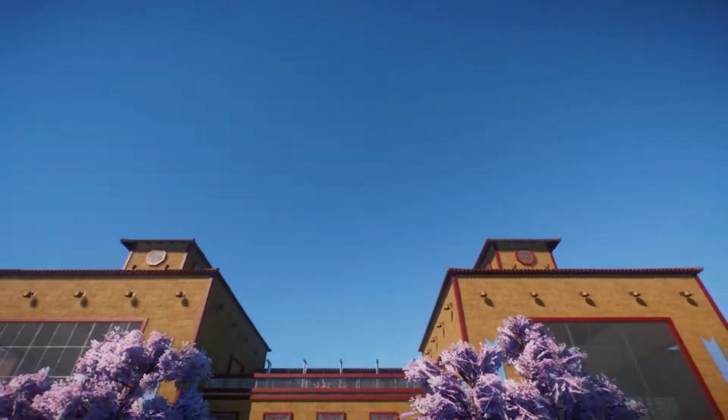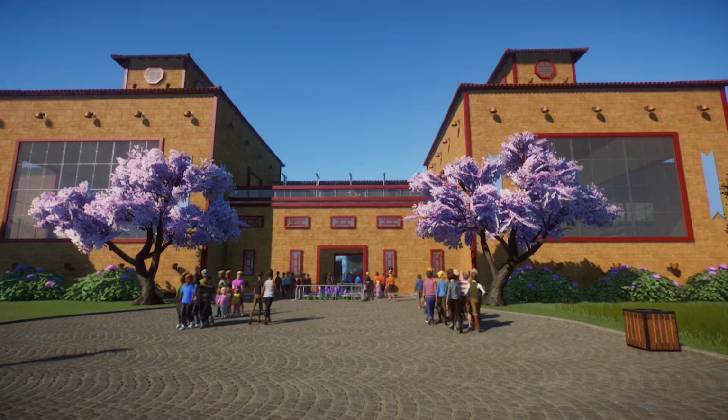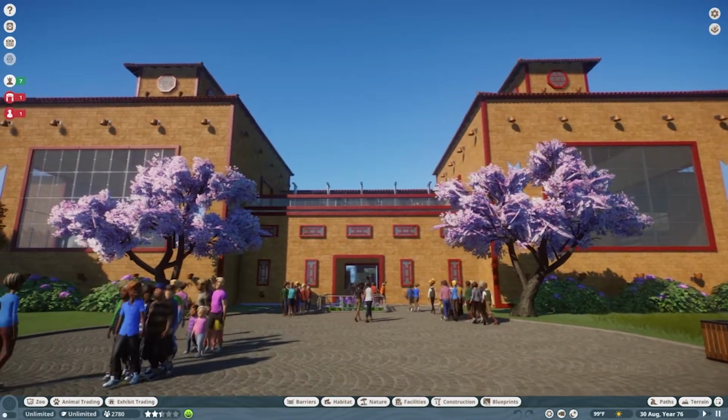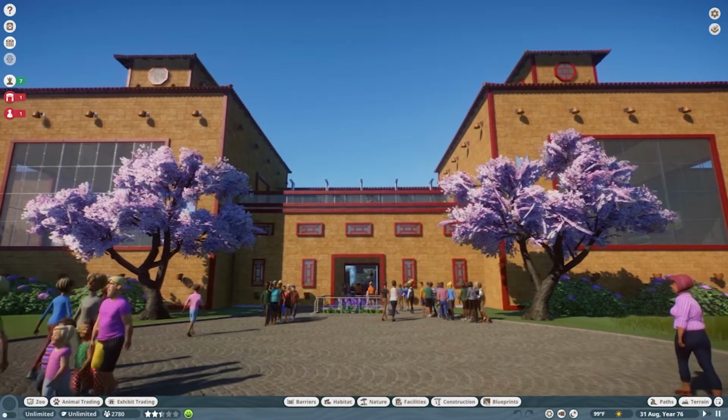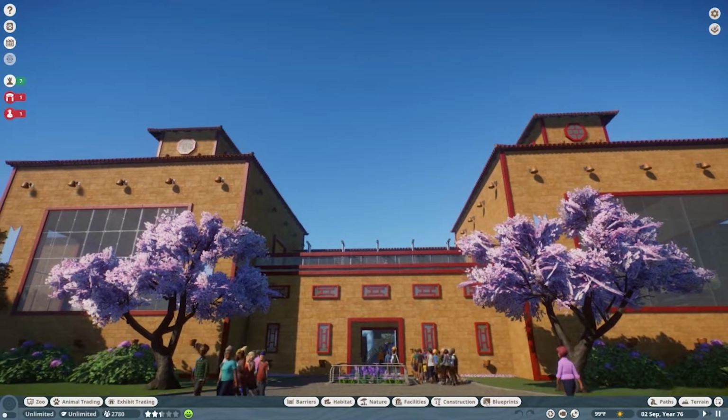Fredlings, I hope you enjoyed that time lapse here. And in the Lucky Lakes Zoo, we finally have ourselves a new addition. Well, actually, our second habitat in the park. Well, I guess third habitat, because technically there's two in the last episode. But here in Lucky Lakes, regardless.